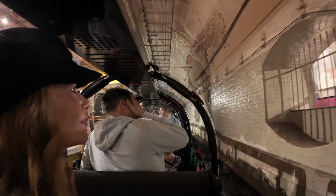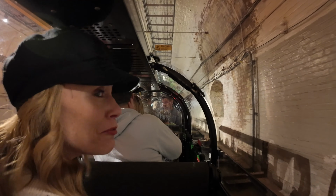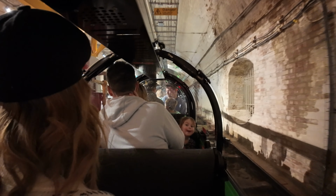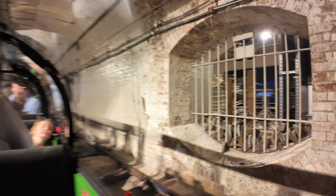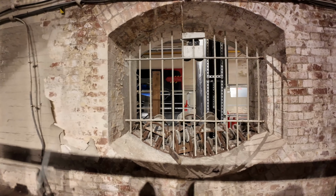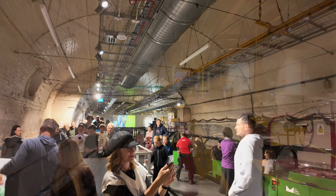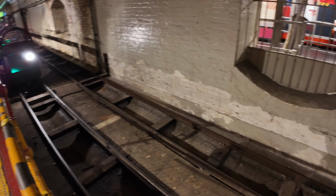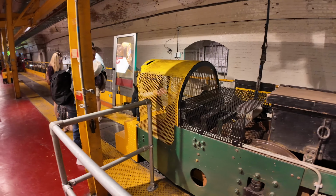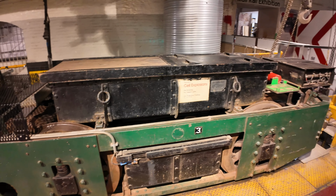It's probably the weirdest train ride we've ever taken. I don't think we'll top it. It was different. Exactly. It's cool. I get out the other side. There's the train. And here's the train. It's a battery operated, a little electric train.